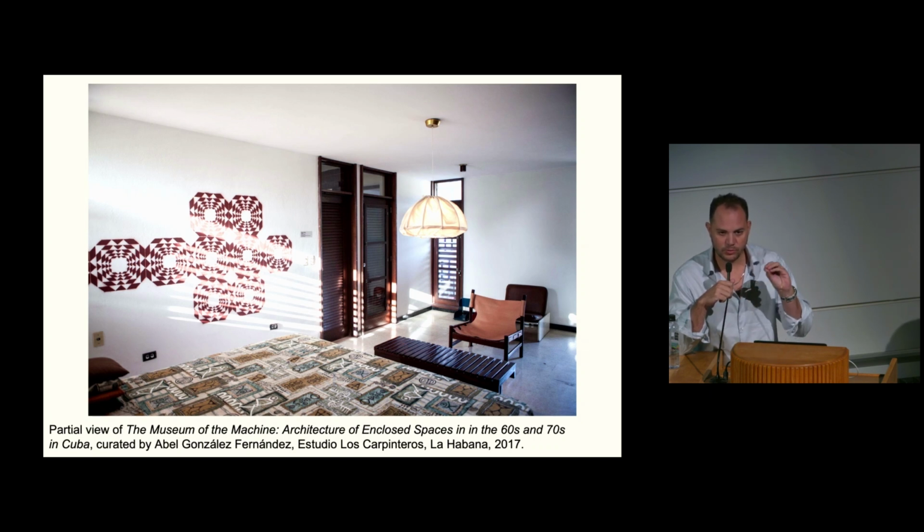It was a group of architects that, when the revolution came to power and many of the famous architects left, he stayed. They were kind of a lead architectural group that worked on very specific works for the government, with the mission of keeping the taste of the Cuban modernist, classic modernism.